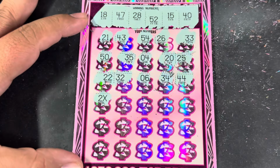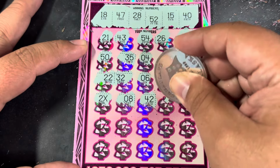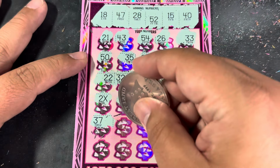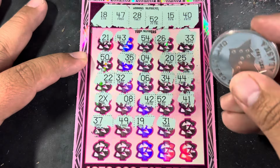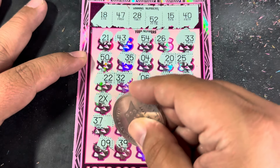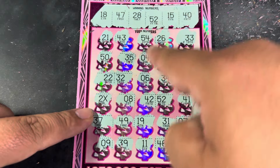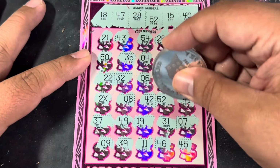What did I tell you guys? Did I not tell you there was a multiplier in here somewhere? Thank you, 2X, for showing up. And a 52. $52 and a 2X. Let's see what's behind the 52, guys.